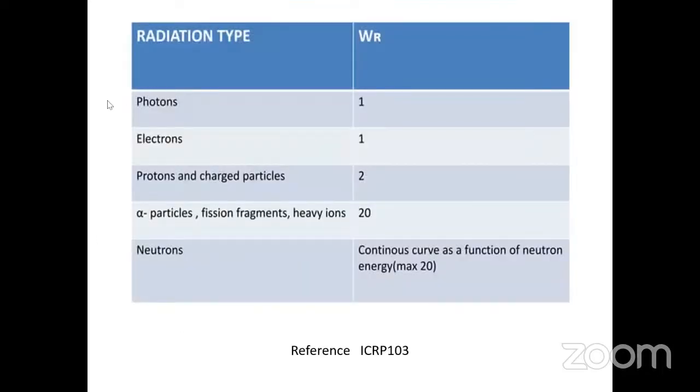So this is the radiation weighting factor chart for photon. With respect to photon, how much more harmful the other charged particles or radiation are, you can see there. If we are using proton or charged particle, it is twice that of the photon beam, and if alpha particle, that is 20 times that. So that's why it is important to calculate the equivalent dose. We have to multiply by the radiation weighting factor.